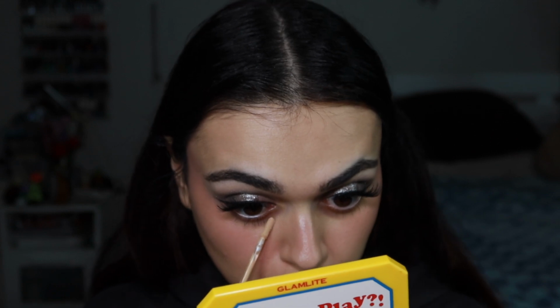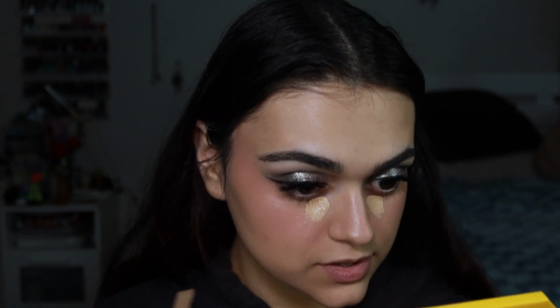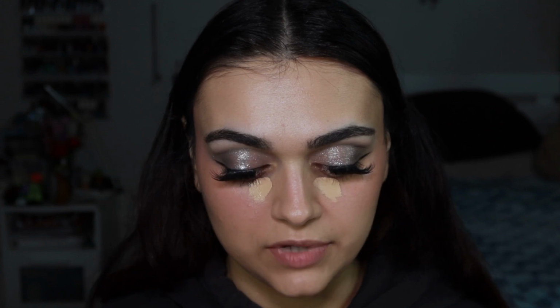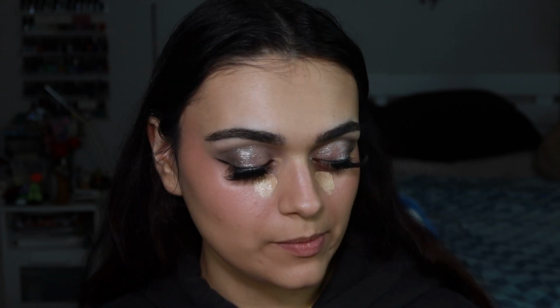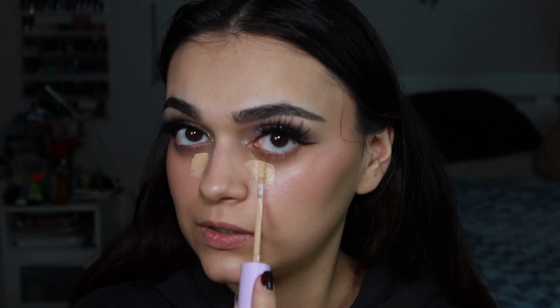To conceal, I'm just gonna use the Tower 28. This one has just been literally the best one for me, the go-to one for me. And I want to talk about a technique I've been using to get creaseless under eyes. You heard correctly. Creaseless. I know for some it's harder than others, but I can never get those creases to not be there. But this method has my creases not be there, and so I'm gonna start by putting my concealer not in my creases, a little lower, just a little lower, and then I'm gonna work it into the skin where I want it with a brush.